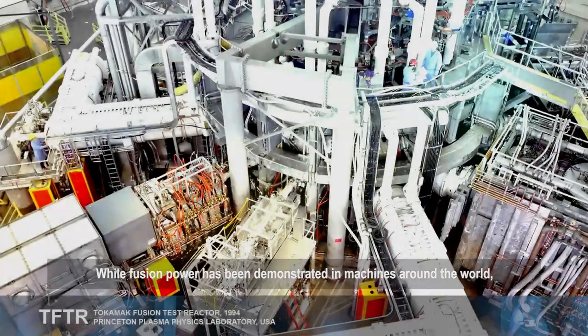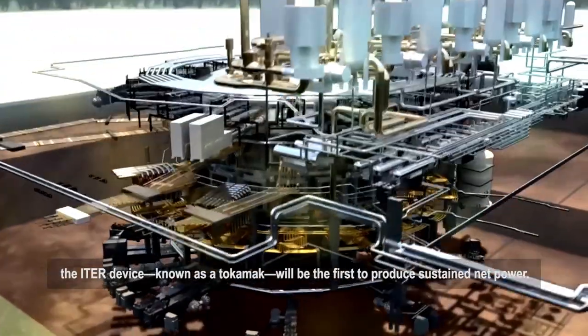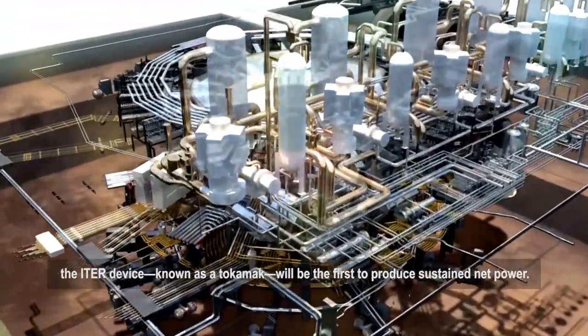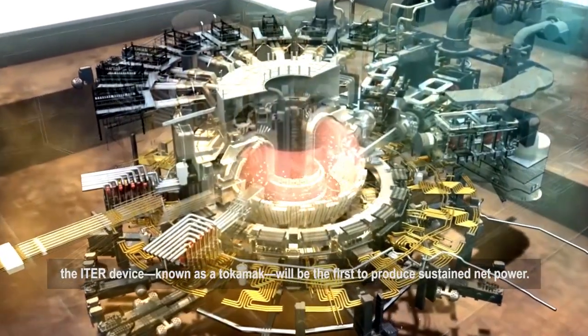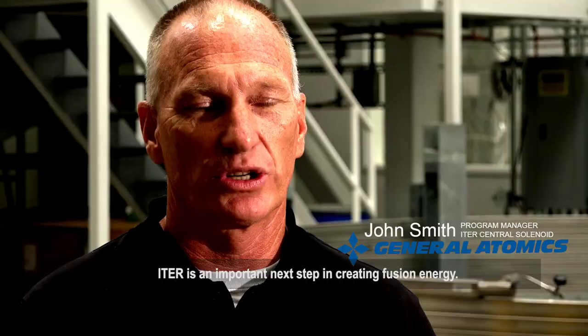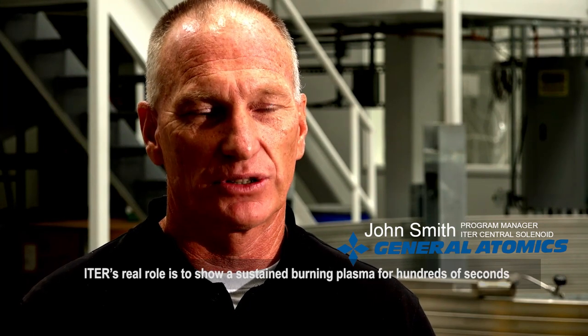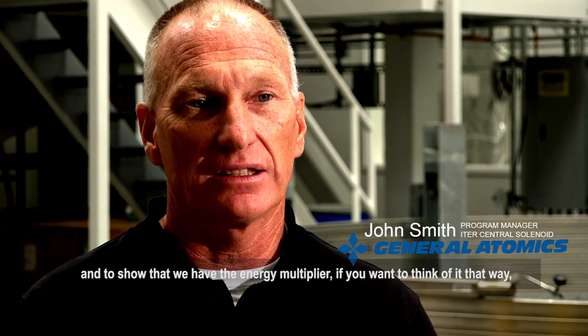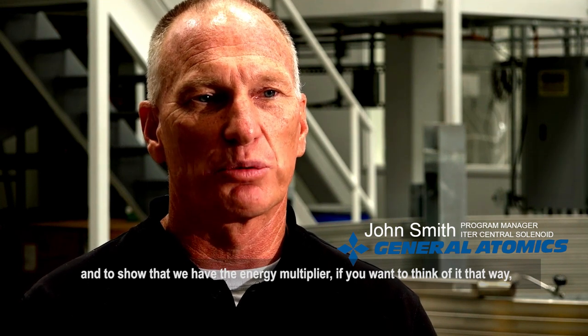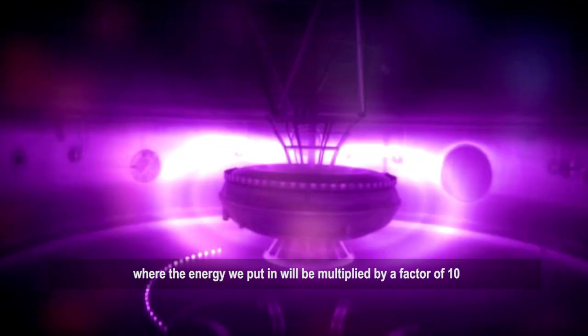While fusion power has been demonstrated in machines around the world, the ITER device, known as a tokamak, will be the first to produce sustained net power. ITER is an important next step in creating fusion energy. ITER's real role is to show a sustained burning plasma for hundreds of seconds, and to show that we have the energy multiplier, if you want to think of it that way, where the energy we put in will be multiplied by a factor of 10 in terms of the fusion power we get out.